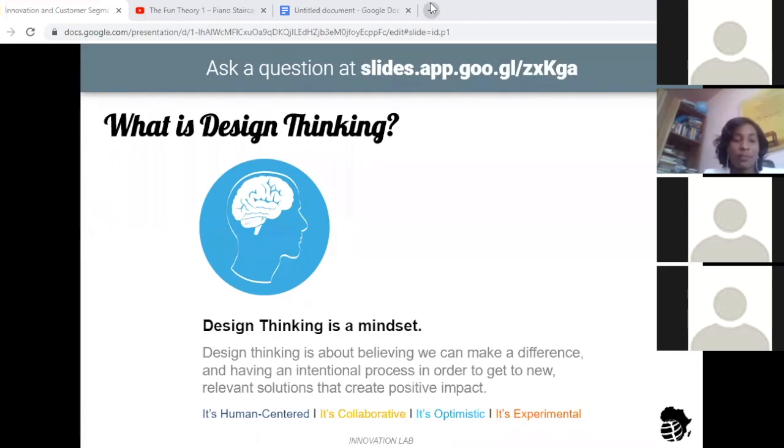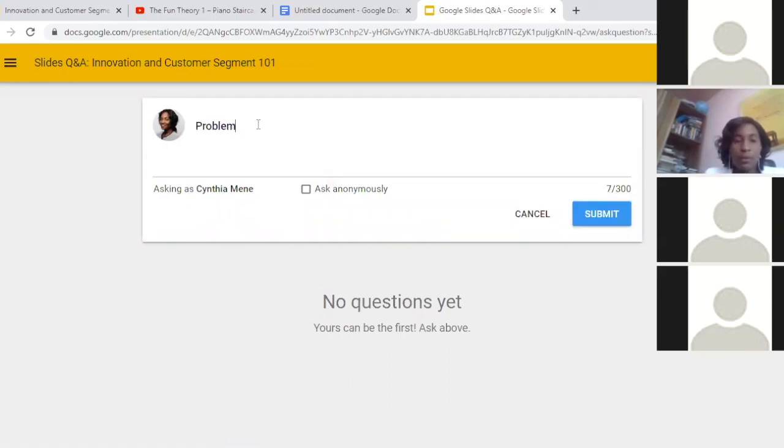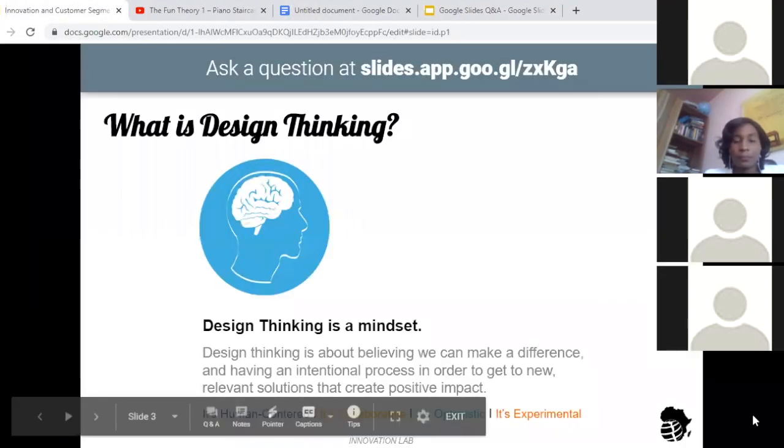Let me give an example so that you all see. If you can see my screen, something like that. You just type it right here and say problem, XYZ, whatever that is. Then solution. Your solution should come with the name first. So if it is GIMA, then you tell us what GIMA does in one sentence. Then you submit. Okay? So we have one more minute.